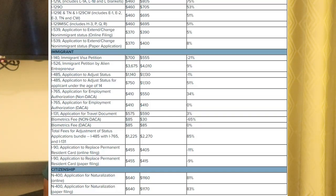The old fee for naturalization was $640 when you file online. Now the new fee for when you file online is $1,160. That is an 81% increase in price. When you do the paper filing where you mail it in, it also moved from $640 to $1,170. So take in mind, it's a $10 increase when you file it through paper or when you mail it to them. So if you file it online, you get to save $10.